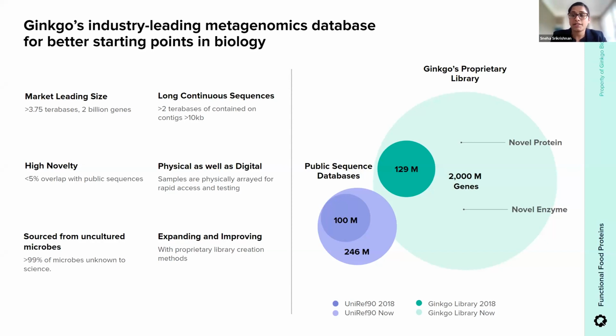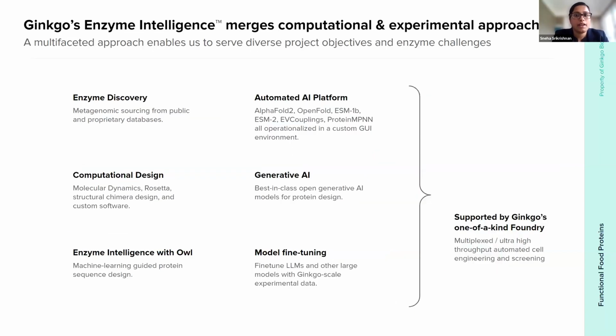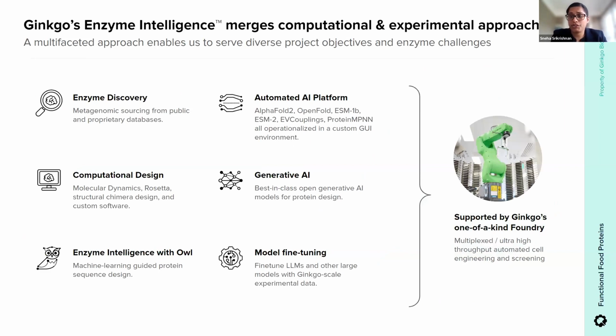We have, like I said, over 2 billion genes to go through. Some of them sourced from known sources, others from microbes which have not yet been cultured. And this is a great start point to differentiate your protein and identify your start sequence. Now, in some cases, you may not want to change that start sequence. You may already know what you want to work with.